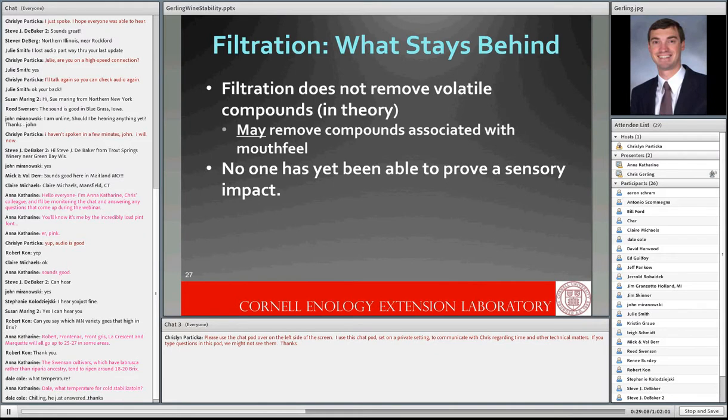I can't guarantee that no wine ever has been or ever will be affected by a filtration step, but properly carried out filtration does not seem to be something that's going to hurt your wine in any kind of measurable way.